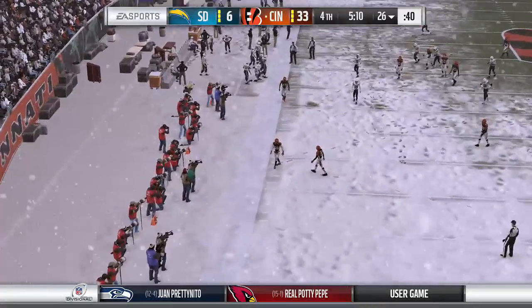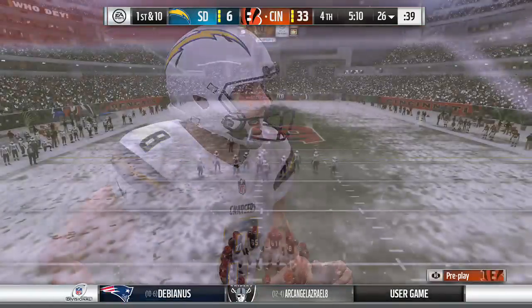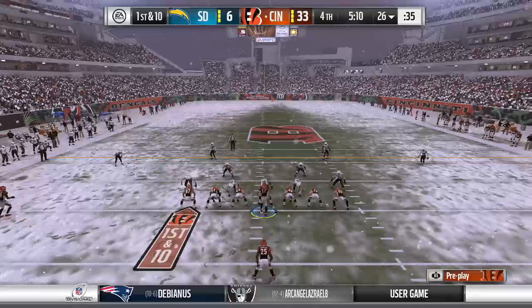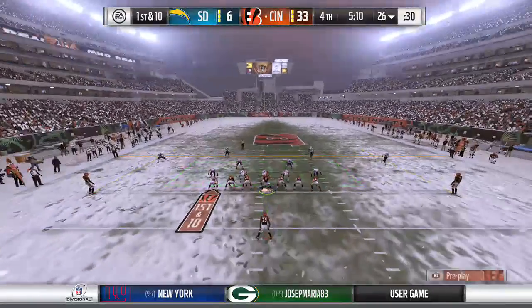And no return possible here as they angle this one out of bounds. Cincinnati now ready to take the field. They've got the lead. Last time had to punt it, though. What's the key to this drive? I think it's leverage. The big guys up front.